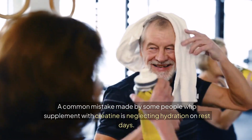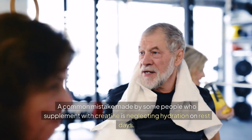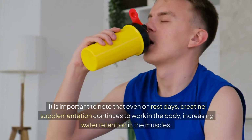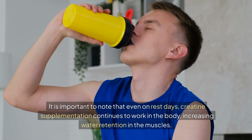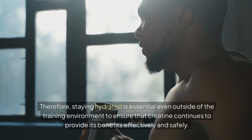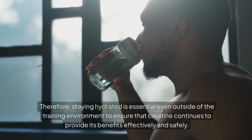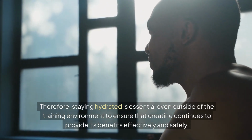A common mistake made by some people who supplement with creatine is neglecting hydration on rest days. It is important to note that even on rest days, creatine supplementation continues to work in the body, increasing water retention in the muscles. Therefore, staying hydrated is essential even outside of the training environment to ensure that creatine continues to provide its benefits effectively and safely.